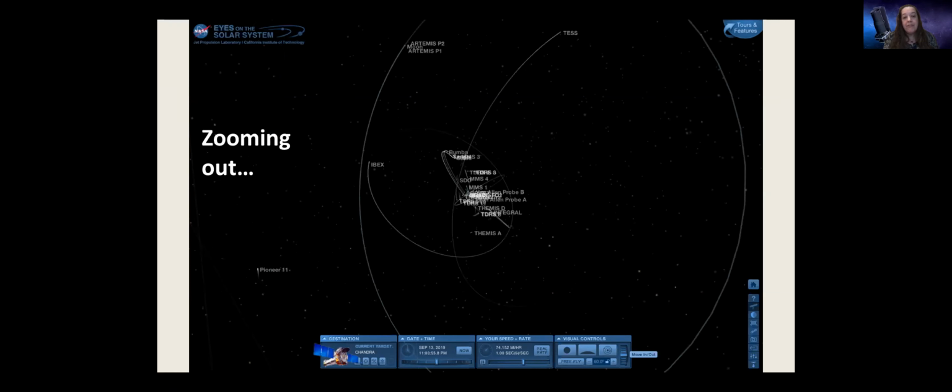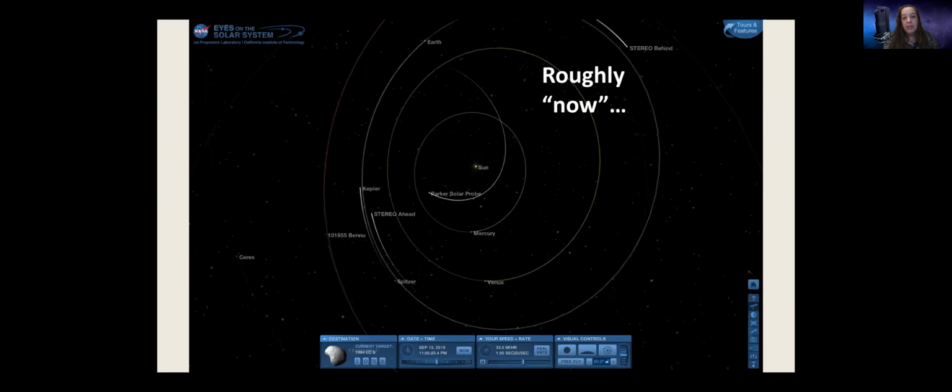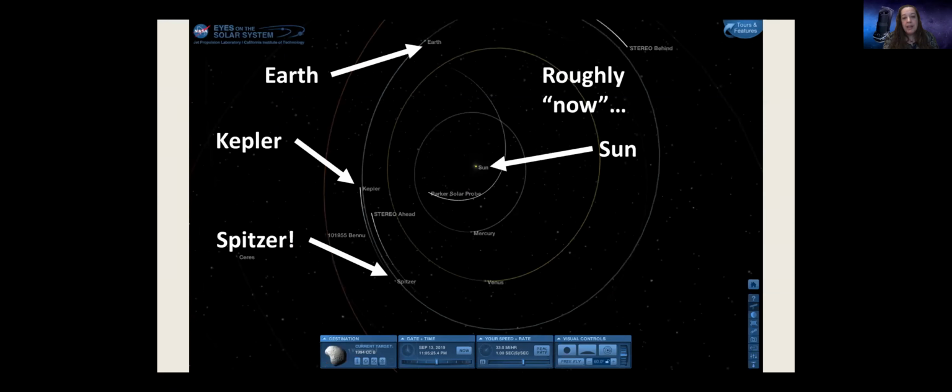We're going to zoom out even further. We still haven't found Spitzer. This is more or less now, and you probably can't read it. There's Earth up at the top. There's Kepler. You may have heard of Kepler. There's Spitzer here. There's the sun. So the Earth is here, and Spitzer is all the way back here. There's the sun and Mercury and Venus for reference.